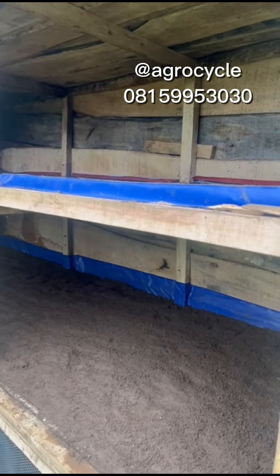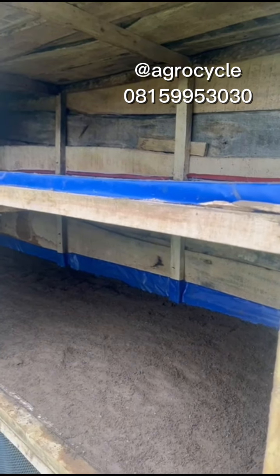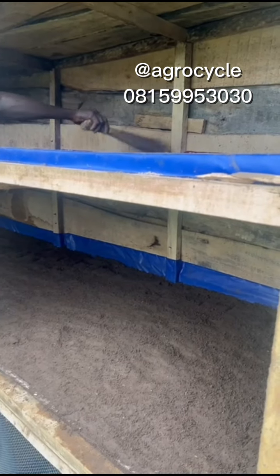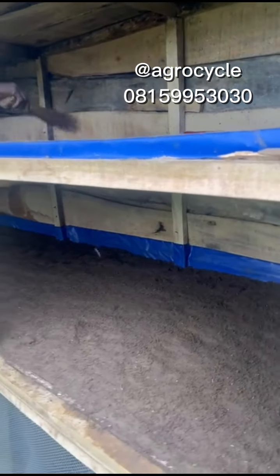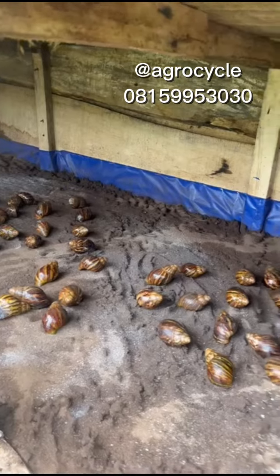This is a 3-decker pen, first deck, second deck, and third deck. Okay, beautiful. So in one stretch, if you don't have a lot of space, this setup can take up to 300 snails comfortably, and you wouldn't even have to budge or look for some other space. Okay, now how do you clean?